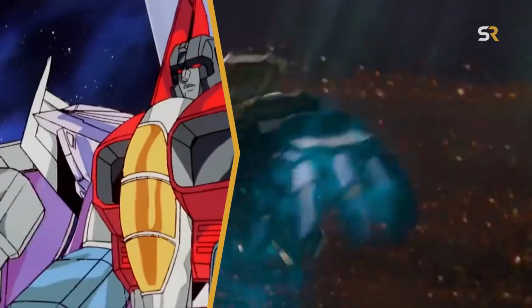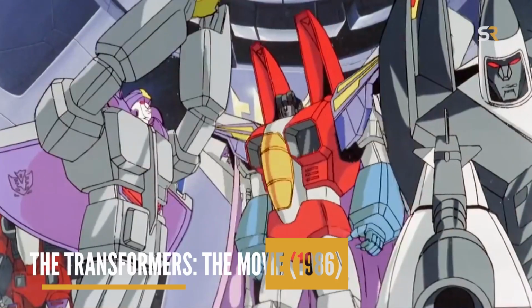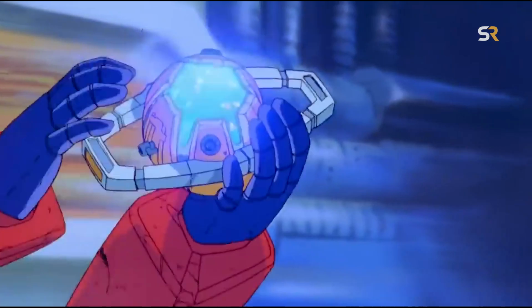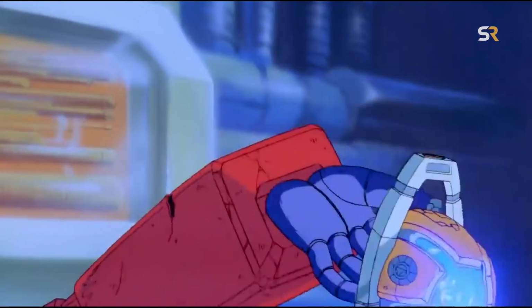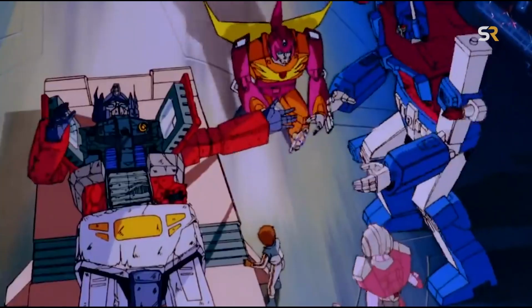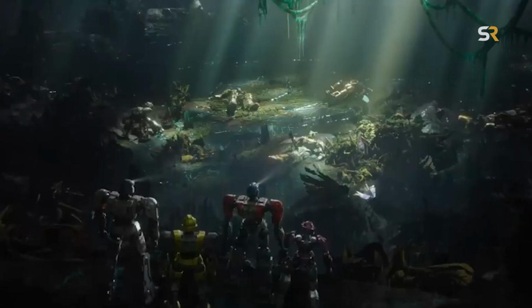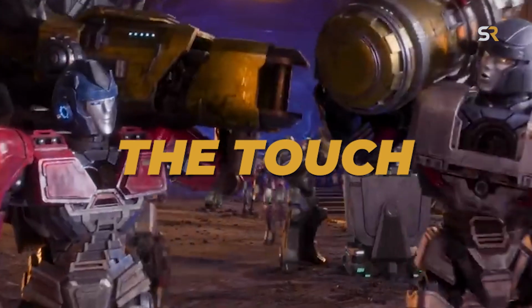Optimus. Transformers 1 is the second theatrical animated film in the series, released 38 years after Transformers the movie. The 1986 animated classic isn't just known for its dramatic voice acting and shocking character deaths, but also its inspiring soundtrack. One of the songs is even referenced in a scene from Transformers 1 when Elita 1 tells Orion Pax in the mines, "You don't have the touch or the power."